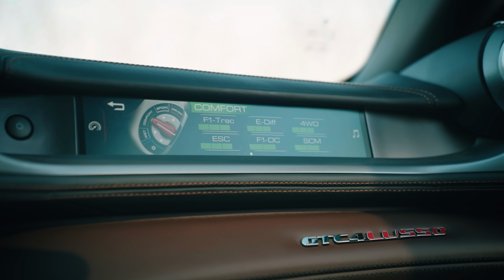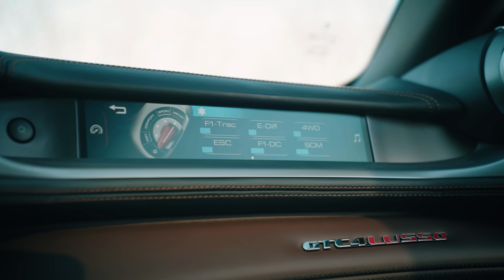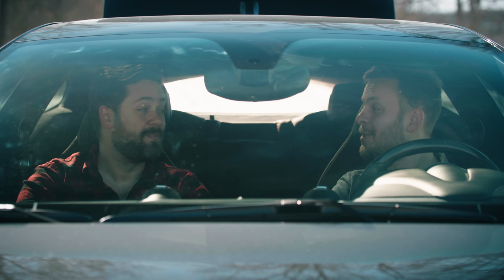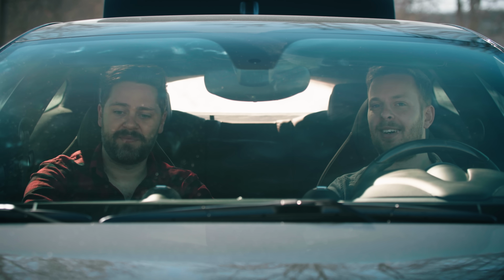If I go to wet, there's only two of them, two four-wheel drives. Why does that go down? And then in snow there's only one of them, which we've used today. We had to. Yes, or we wouldn't be here. Because this is a winter car if you want it to be.